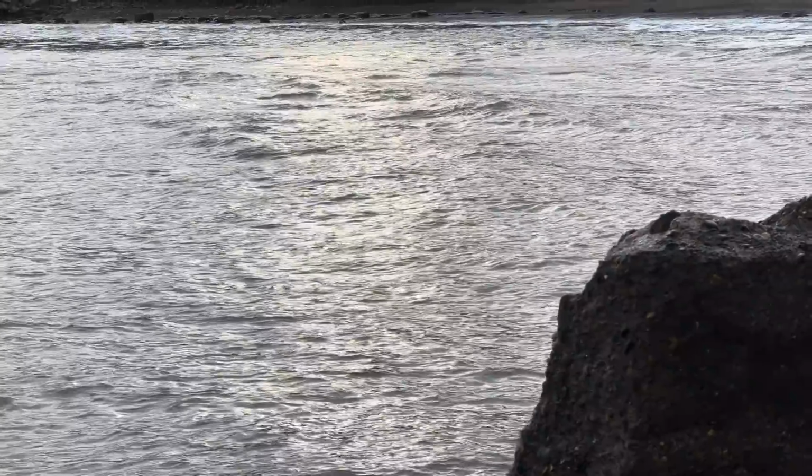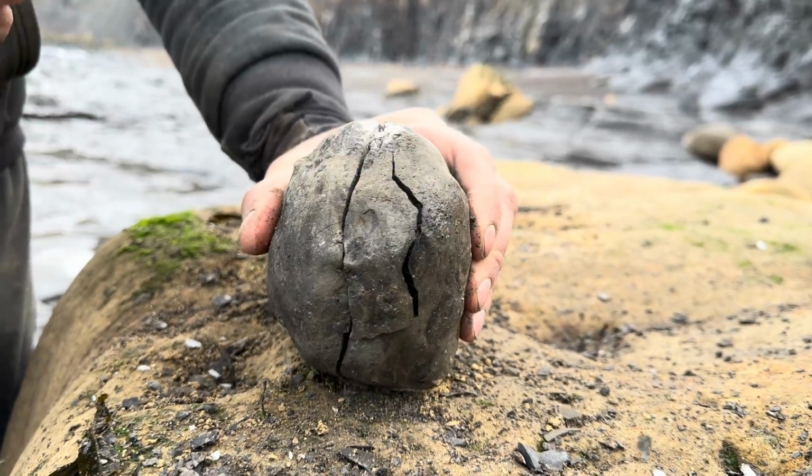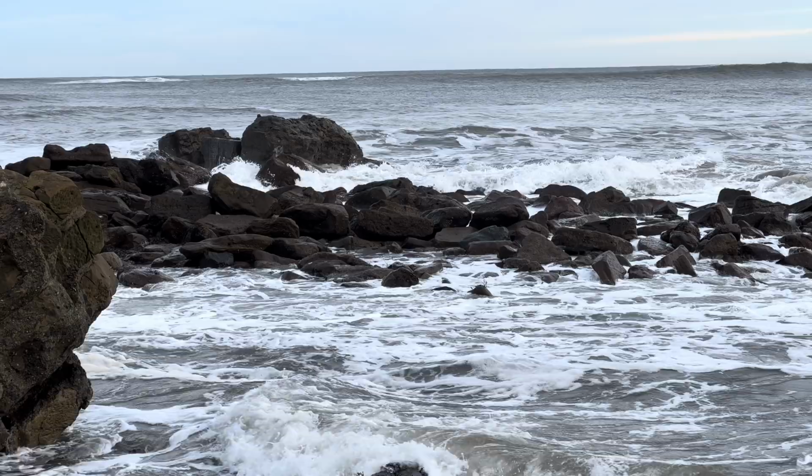Me and Shay have come out fossil hunting today. We've already made it down to the beach, and Shay's gone to one part of the beach and I'm going to go and have a look at a different part of the beach. After we've had a look, we'll meet up, compare our finds, and hopefully we get some good fossils today.